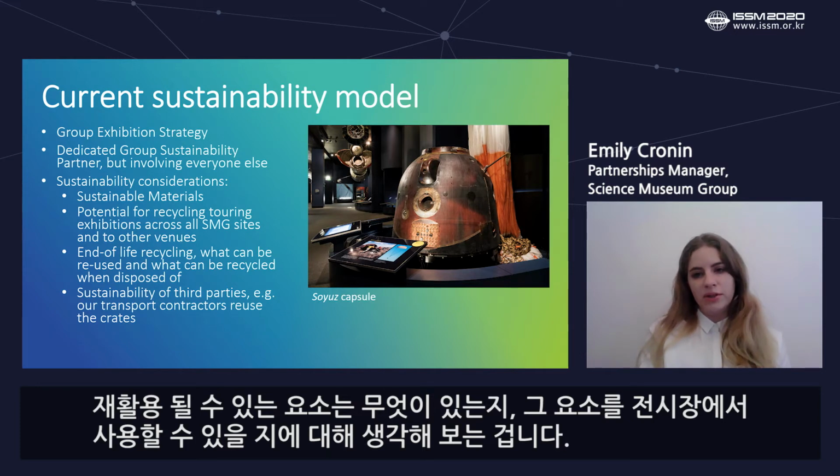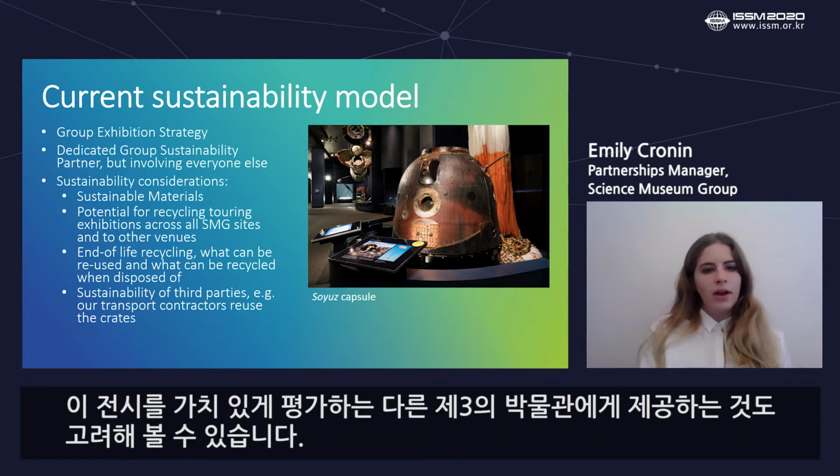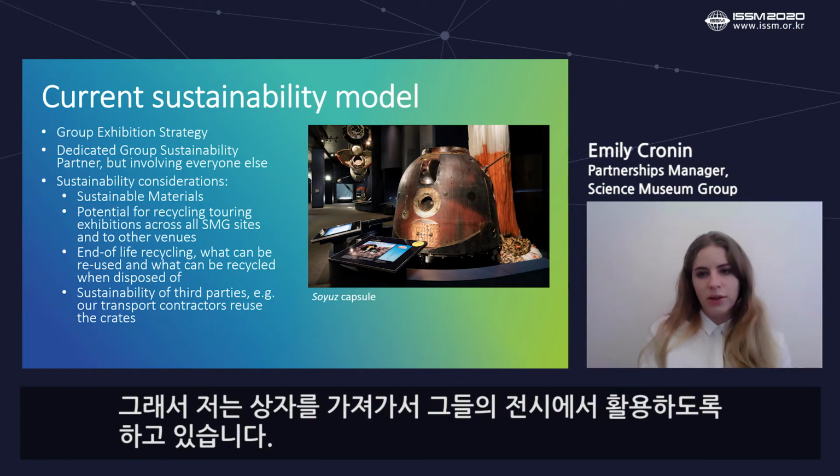Can we use these elements across our sites? Maybe if there's an exhibit that one of our sites would like to use permanently, or maybe we can give this to another museum that would appreciate it. And also thinking about third parties. So if there are elements of the touring exhibition that can be recycled by our third parties, for example, our tour operators with crates, maybe they could repurpose the crates and use them for their own purposes, taking a crate and using it for their own exhibitions.